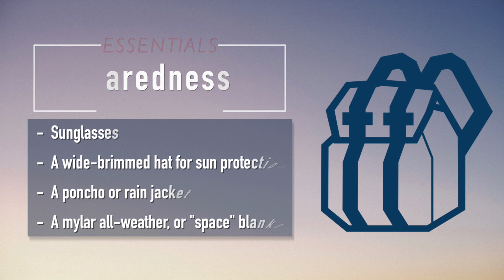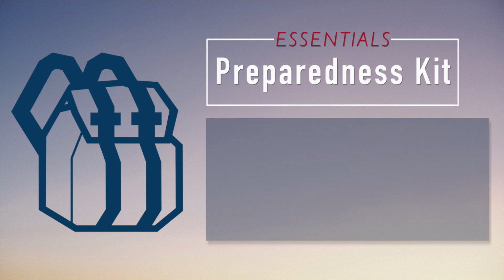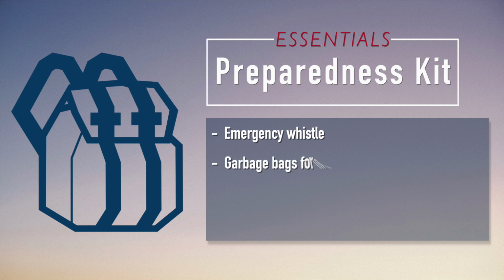Coby appears on screen again in front of a stucco background. She is holding a mini flashlight. How about a flashlight? Not necessarily for you if you're totally blind, but it's a signaling device. It's something that you can turn on and wave around in the air and say, here I am. Speaking about communication during emergency, think about a whistle that you can alert people. And if you can't speak, this alerts people. Have extra garbage bags that you can use for a variety of purposes.